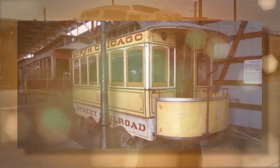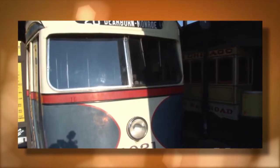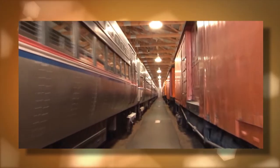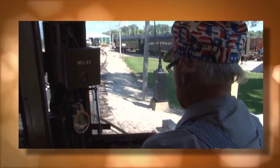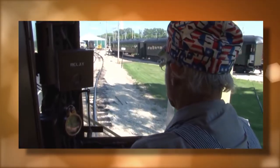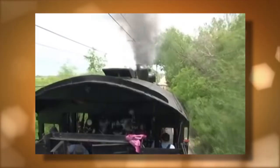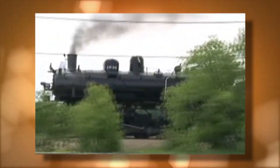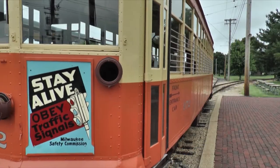Today, the Illinois Railway Museum boasts 450 pieces of historic railway and transit equipment, 13 storage barns, streetcar loops, restoration shops, and miles of tracks, and much more. Then we'll go behind the scenes to the steam engine restoration shop to learn more about this important piece of America's history. So all aboard for our journey on the tracks of yesterday's railway.